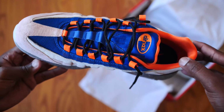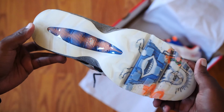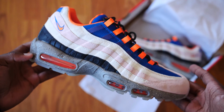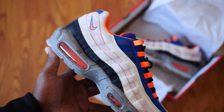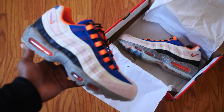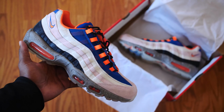Now, in my opinion, if you do grab these, go a half size up. I feel like 95s fit snug. When I get a regular 12, they fit very, very snug. So if you just want it comfortable, and can wear it with the insole, I would say go a half size up.